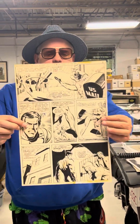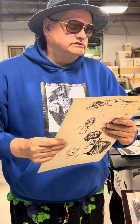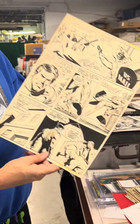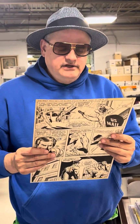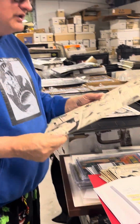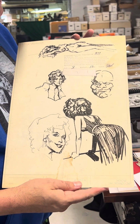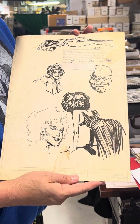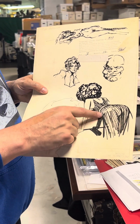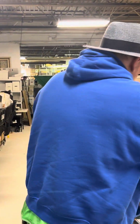All right, Mike Vosberg, Secret Society of Supervillains. Secret Society of Supervillains. Oh, I got it right. And that's Comet Man, Captain Comet versus Copperhead, right? Copperhead, right. But the fun part is all this art on the back. The full nude study and some other studies. And that's a really nice sketch to have on the back of a page. All right.